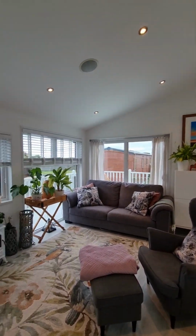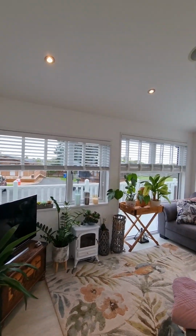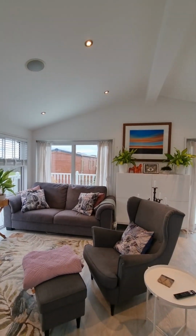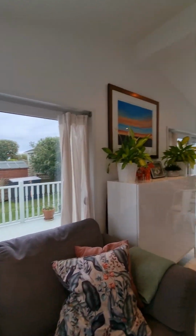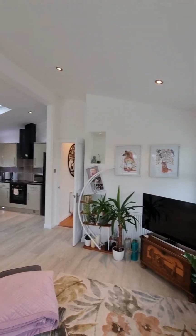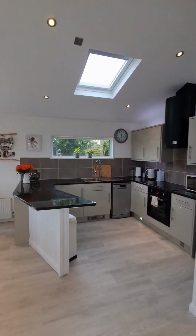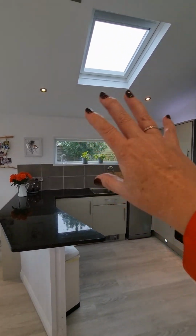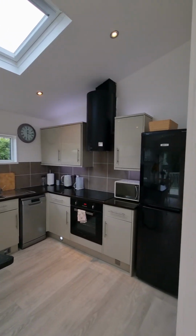Isn't that lovely? So you've got the wraparound windows, lots of natural light coming in here. It's a great space, isn't it? If I just come over here and give you a flavour for on this side, isn't that lovely? You have your kitchen area, so the kitchen is beautifully detailed as well. Lovely social space. You've got a nice big window here too, and you've got the Velux, so it makes it seem really bright and airy.